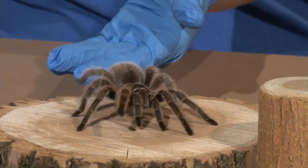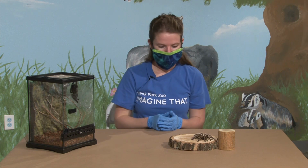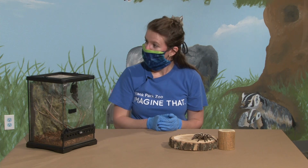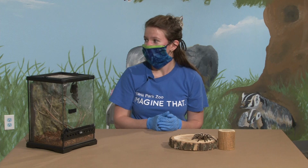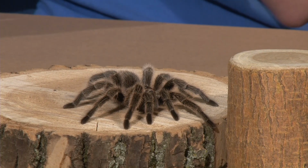So we had one question, why are they furry, which you kind of mentioned. That's a defense mechanism. And then someone asked, is that hair soft? And that hair actually has a hook on it, right? So it's a little coarser. Yeah, the hairs on her abdomen are definitely going to be a little coarser.